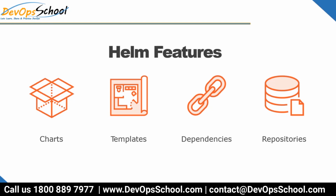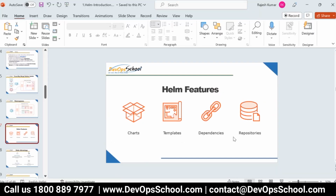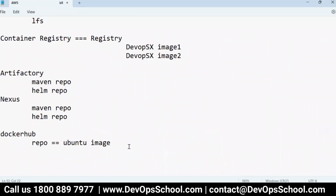So Rajesh, one question I'm having. What is chart meaning over here? We are seeing that Helm manages charts, but from the conceptual point of view, what is exactly a chart? As we understand, chart is something like a graph or table, those kinds of interpretation. So what exactly does chart mean over here?